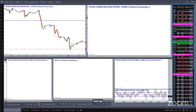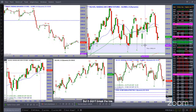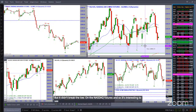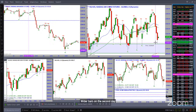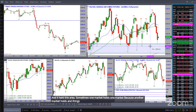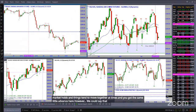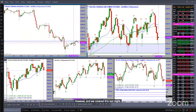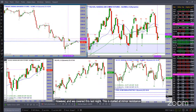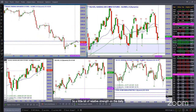And we saw this concept of greater than 100% retracement happen in multiple time frames, but it didn't break the low on the Nasdaq futures, right? So it's interesting to see how different markets react. This came down quite violently, like other things. Wider bars on the second day and a wide bar yesterday, and it held this area. Sometimes one market holds because another market holds, and things tend to move together at times, and you got the same little advance here. However, we could say that on the daily chart, it showed relative strength to the S&Ps since it didn't break the low. However, and we covered this last night, this is stalled at minor resistance where the S&Ps came up to major resistance. So a little bit of relative strength on the daily, but relative weakness intraday.